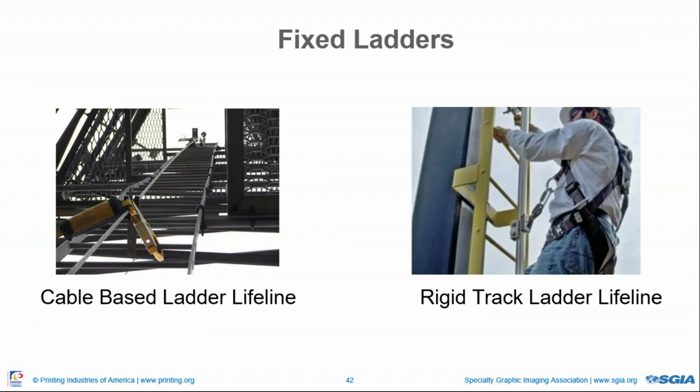So you may be asking the question, what does a ladder safety system look like? Well, here are two examples. The one on the left is a cable-based system where the person climbing is going to put on a harness and connect themselves to a cable. And on the right-hand side, there's a rigid track, which has a ladder lifeline.